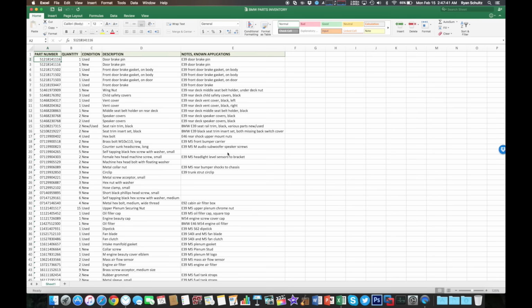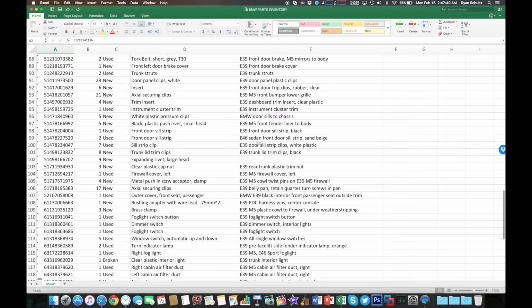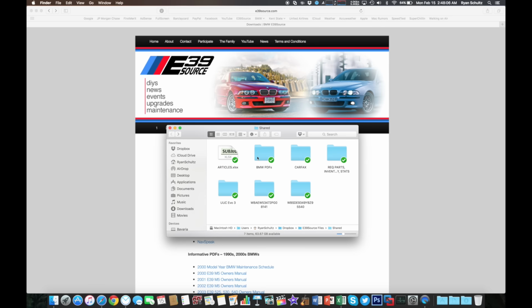Here's what is currently in my basement. I have a full inventory of part number, quantity, condition, description, and notes just to know what it is of what I have. I can't tell you how many times Kenan or Luke or Bobby or somebody sends me a message, hey, do you have one of these? It would be useful if you do. So here's an E39 M5 plenum stud. It's a collar screw. I have one new, and there's the part number. So it's a full inventory of what's down there. MIS, or Management Information Systems, is just weirdly interesting to me.